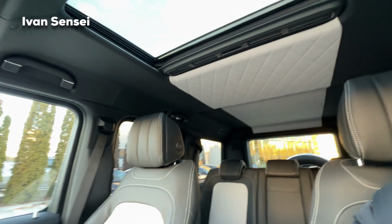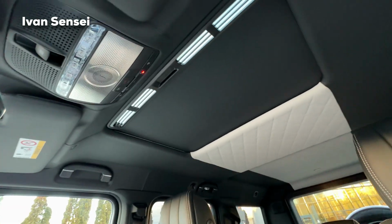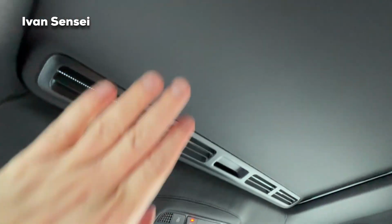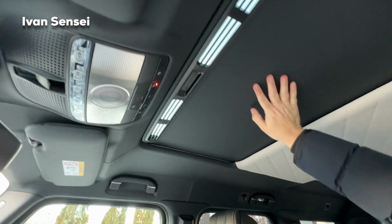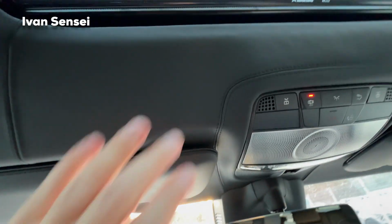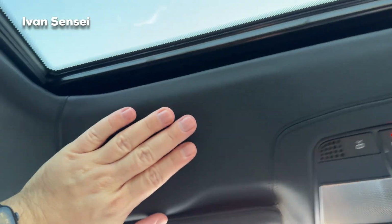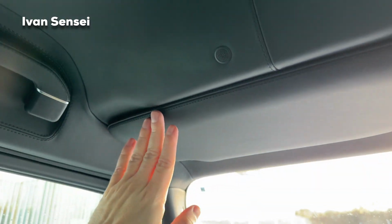So this is truly a manufacturer special in terms of the interior trim. Also, is this also leather? Yes, this is also leather. Wow. So everything is in leather basically. Also you can see the stitching here. So also here we can see the stitching. So everything in terms of the interior is wrapped in the leather.